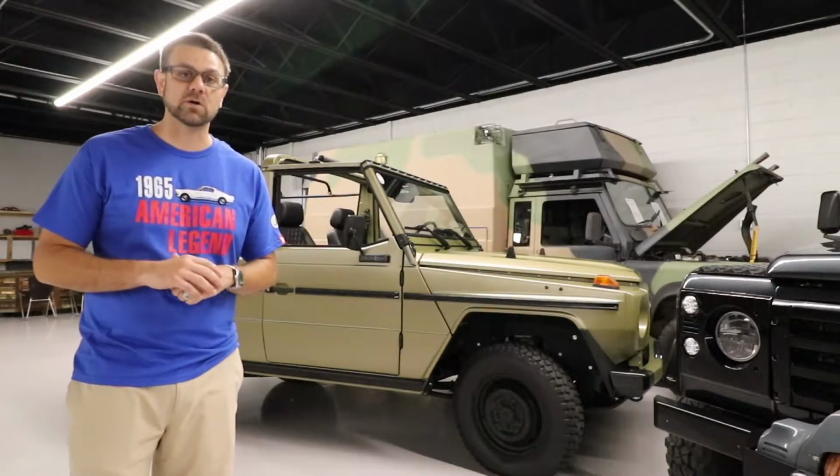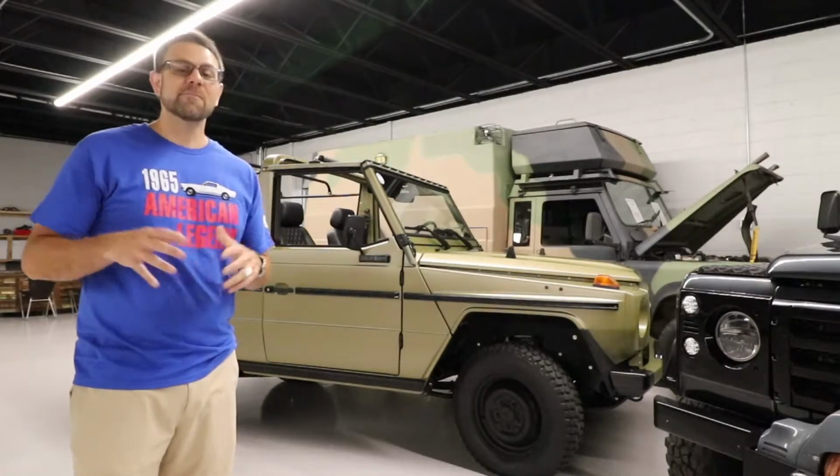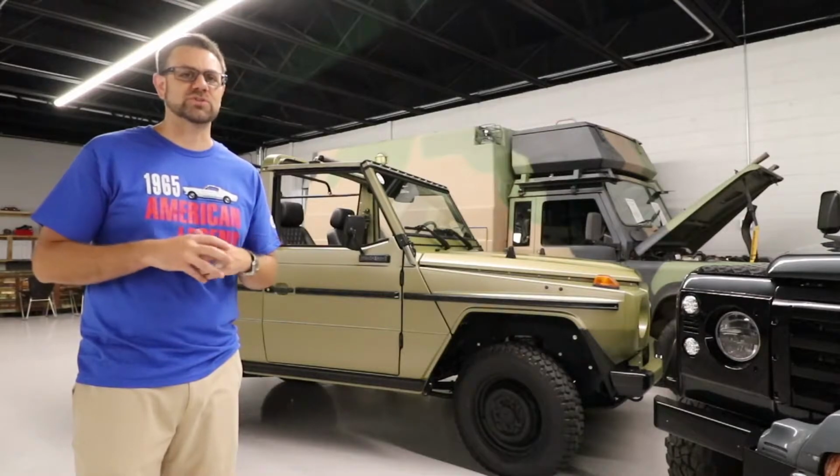But I will tell you, I was up at Car Cave and checking out this car. They told me it's going to auction. So if you're interested in something like this, please go check out R&M's auction site. But I thought I'd show you some of the cool features on this vehicle that make it a little bit different than a normal G-wagon.